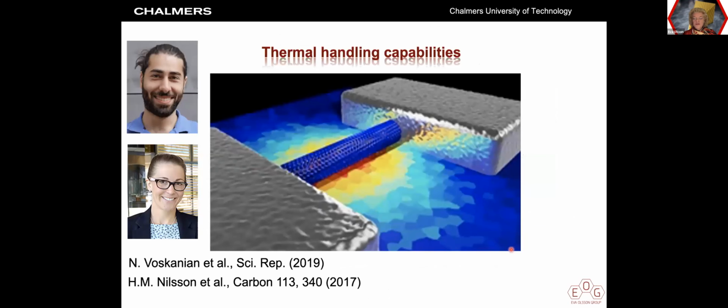Now I'm going to use a few minutes to also make some comments on thermal measurements in the microscope. Here we have a schematic, and this is work where Norvik Voskanian and also Hanna Nilsson have performed the main measurements. We are going to start with a carbon nanotube that is on a silicon nitride substrate.